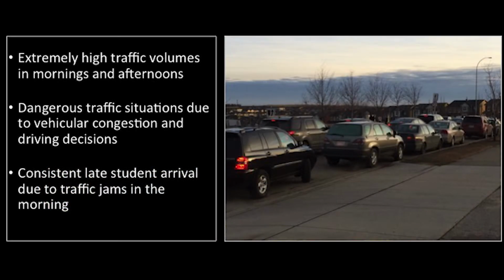Some other facts about the school, which I've alluded to already, we have a pretty big traffic problem. It's not just annoying to be driving in really bad traffic, it's also really dangerous. People, when they're in traffic, they tend to make not the best decisions. They might pull illegal U-turns, they might drive through crosswalks. We also have a lot of students arriving late to school because they're stuck in a traffic jam, and so they can't get to school on time.